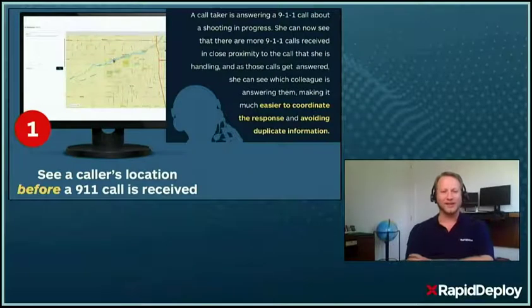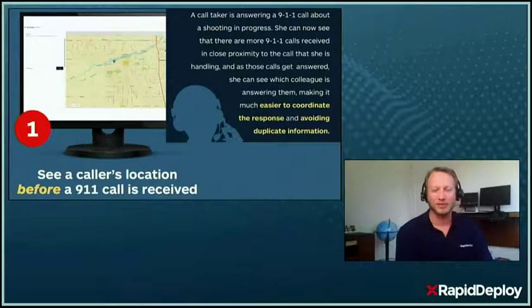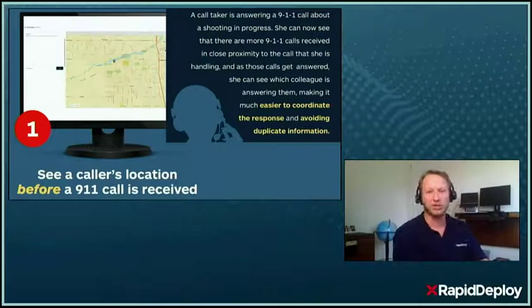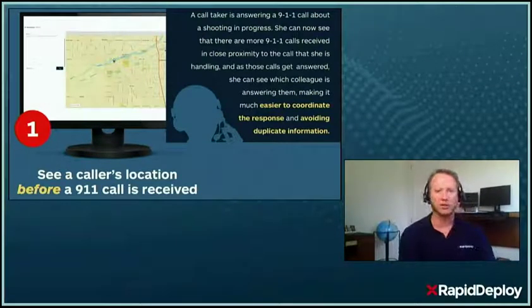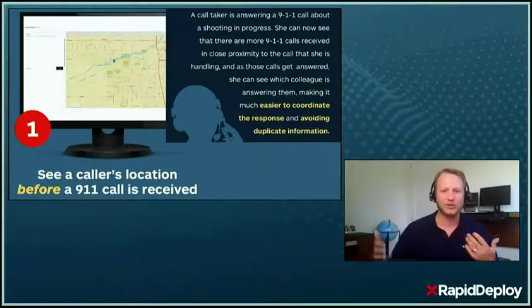The first one is seeing a 911 call location before you receive the 911 call. And there are a few different cases in which that could be helpful. For instance, if you receive a call for a major event like an active shooter, you could see all the 911 calls that come from that location in real time on your screen. So you can see who's calling from where, and then you can figure out which agent, which position is answering which call. You can coordinate better with them.